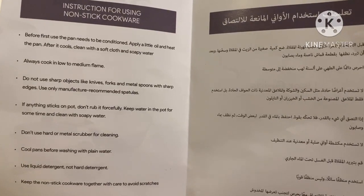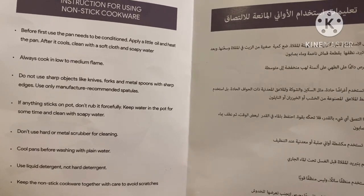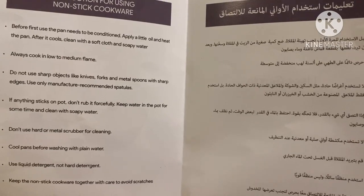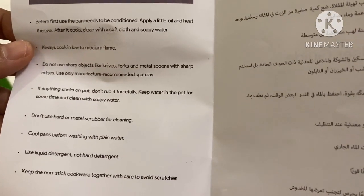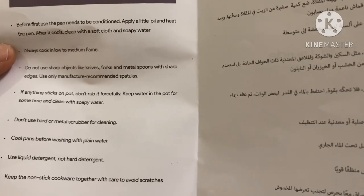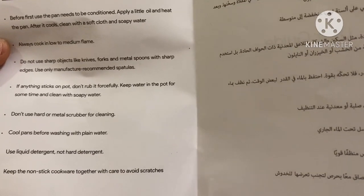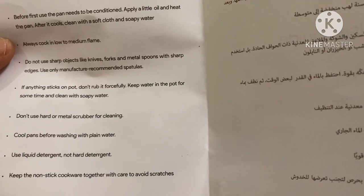Before first use, the pan needs to be conditioned. Apply a little oil and heat the pan. After it cools, clean with a soft cloth and soapy water. Always cook in low to medium flame. Do not use sharp objects like knives, forks, and metal spoons with sharp edges. Use only manufacturer recommended spatulas. If anything sticks on the pot, don't scrub it forcefully. Keep water in the pot for some time and then clean with soapy water.